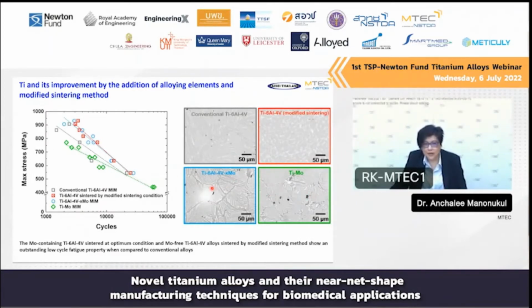From the graph, you can see that if we compare with the basic conventional titanium 64 MIM, the gray one, the one that gives the best fatigue properties is the molybdenum-containing titanium 64 with the optimum sintering condition, and also the molybdenum-free titanium 64 that has been sintered at low temperature for a very long time. That gives us good mechanical properties. Now for manufacturing companies like TSP, they keep saying that they hate our modified sintering condition because they don't want to occupy that furnace for 24 hours to sinter titanium 64.